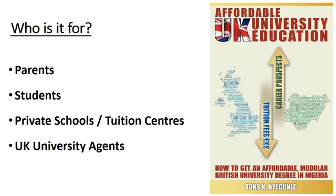Who is the book for? Let's start with parents. If you're a parent in Nigeria with children of secondary school age or even older, and you would like them to have a British university degree, then this book will help you, particularly if you're looking at ways to save money. I chose to focus on affordability because, with the Naira dropping like crazy, UK education is becoming unaffordable. The dollar rates are crazy, the sterling rates are crazy. So how can we still do this? That's what the book will show you.